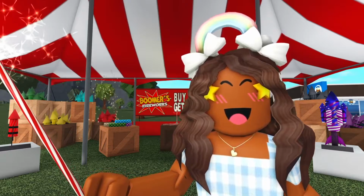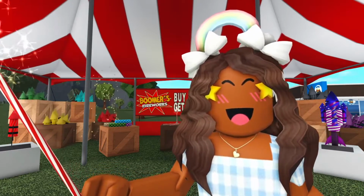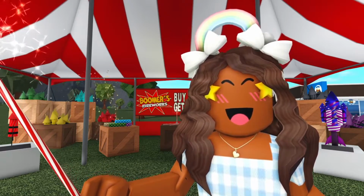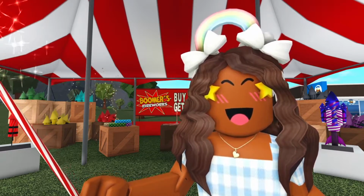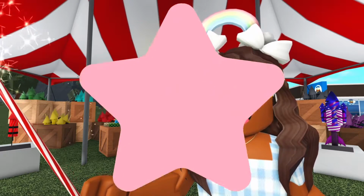There probably are some secrets hidden in this update, but again, it's 3 a.m. and I'm not about to start checking for secrets. But if we come across any, of course, I'll let you know. And if you come across any, feel free to enlighten us in the comments. And with that being said, let's get started.